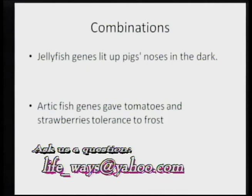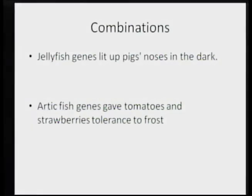Jellyfish genes lit up pig noses in the dark. Does that sound real? Arctic fish genes gave tomatoes and strawberries tolerance to frost. So these are some of the ideas that these scientists are experimenting with nature. In other words, not satisfied with the natural order of things, the beauty, the abundance, the flexibility, the endurance of nature, we have been tampering with nature, trying to do one up better than nature.